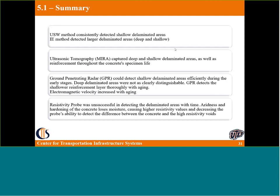For the Wenner probe, it was unsuccessful in detecting delaminated areas with time. Once again, this is due to the aridness and hardening of the concrete that loses moisture, causing very high resistivity values and decreasing the ability of the probe to detect the difference between the concrete and the high resistivity void.